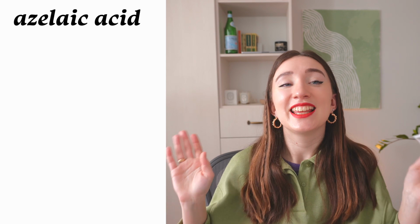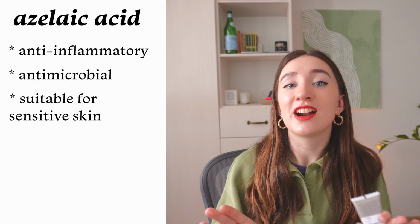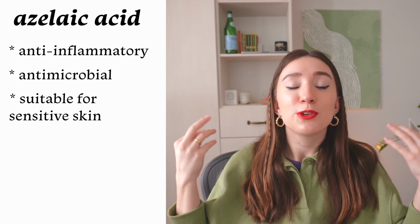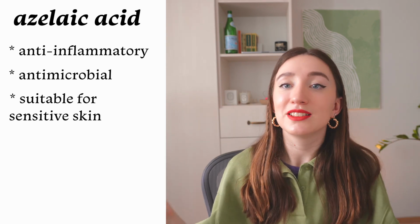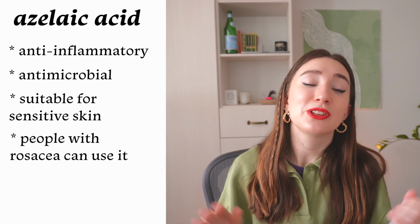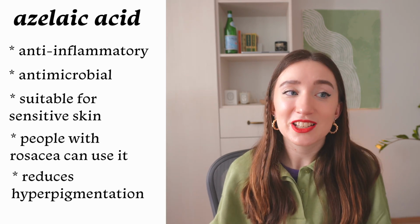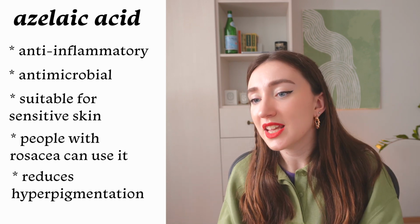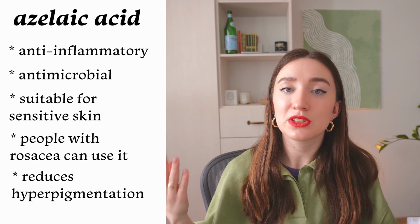So azelaic acid is anti-inflammatory, it's antimicrobial, and it's not as harsh as, for example, retinoids or exfoliating acids. So even if you have the most sensitive skin in the world, you can actually try and love it. And even if you have rosacea, azelaic acid is actually amazing for people with rosacea and with hyperpigmentation. So azelaic acid is really great, guys, and you can use it every day. You can even use it twice a day, in the morning and in the evening if your skin tolerates it.